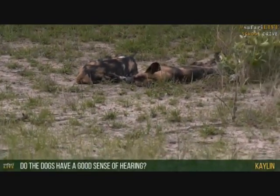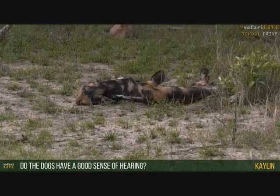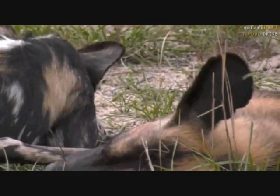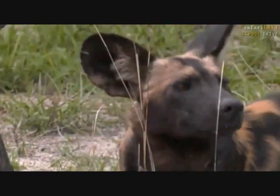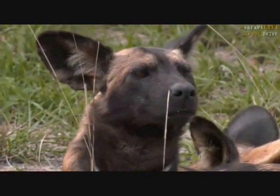Calum asking a very good question. Do the dogs have good hearing? Now, Calum, if you look at the size of those ears, that is the way that they catch the sounds moving through the air. So with them having such big ears like that, it's normally an indication that they are excellent hearers.